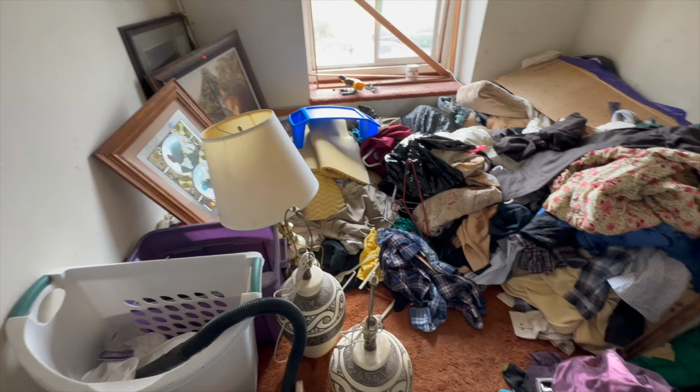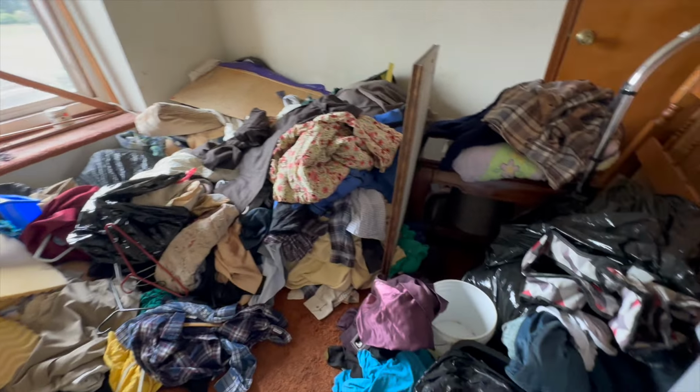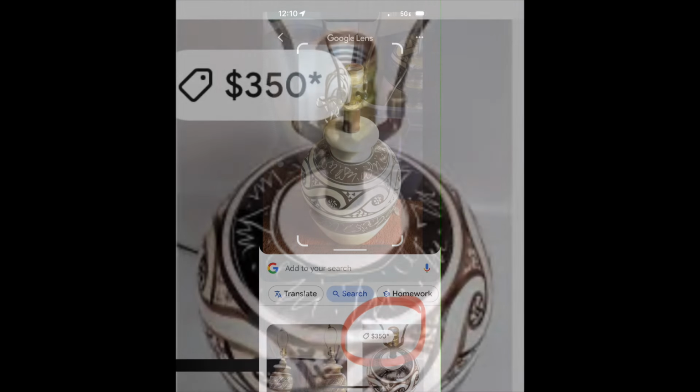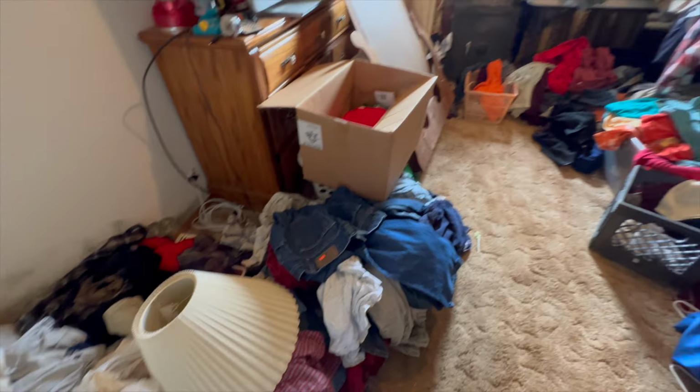I spotted these two 1970s lamps in this room and decided to go ahead and purchase them, because when I looked them up, it looked like they were like $350 on Cherish, I believe it was. I unfortunately did not get another good picture of the comps on that, and I can't find them again.